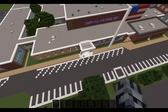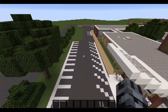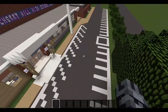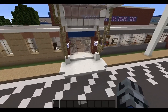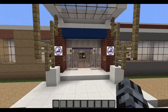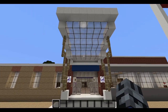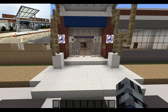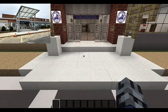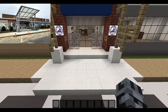So over here is the front of the school, basically the front parking lot. Nothing out of the ordinary, just an ordinary parking lot, I guess. Here's the main entrance, and I do want to point out that the main entrance has been renovated quite recently, so they added this new sunroof up here, and they fixed up the walkway here.